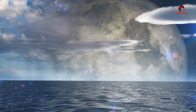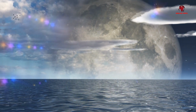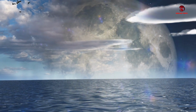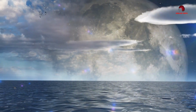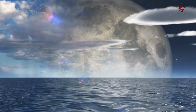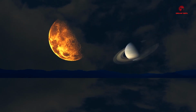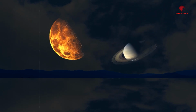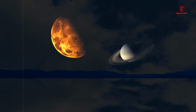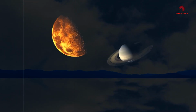Astrobiological significance. The discoveries made on Europa could have profound astrobiological significance, not only for understanding the potential for life on Europa, but also for informing our search for life elsewhere in the universe. Europa's subsurface ocean is considered one of the most promising environments for life beyond Earth, and studying it could provide valuable insights into the conditions necessary for life to exist elsewhere in the cosmos.